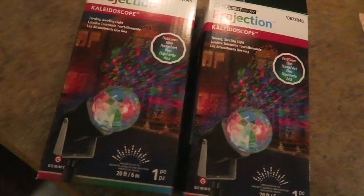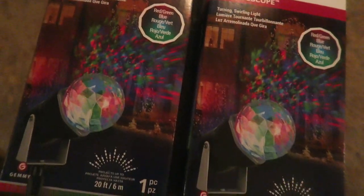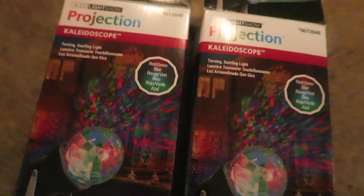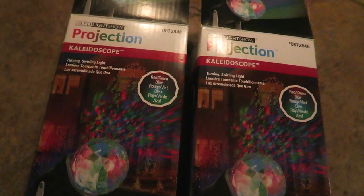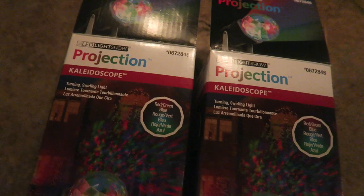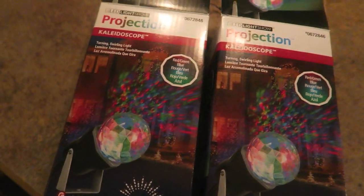I had the boxes here still sitting in the kitchen, so I thought I would show you which ones they were, just in case you were interested. But they worked great. My husband just stuck them in the ground, and he didn't seem to have a problem with it. We put them on a timer on the outlet so that they'll come on at like 6 and go off at 11, so we don't have to worry about it. But pretty cool. Easiest Christmas lights ever.